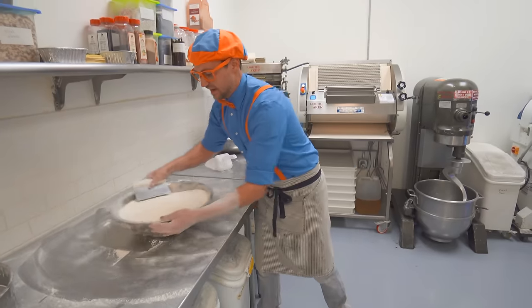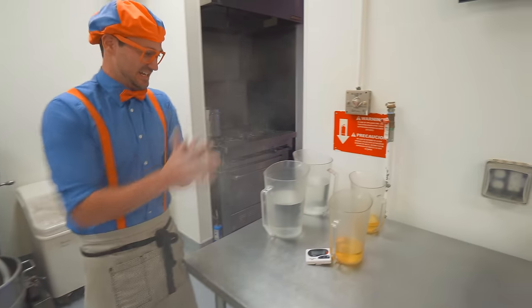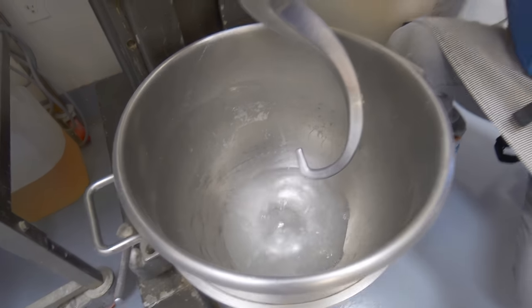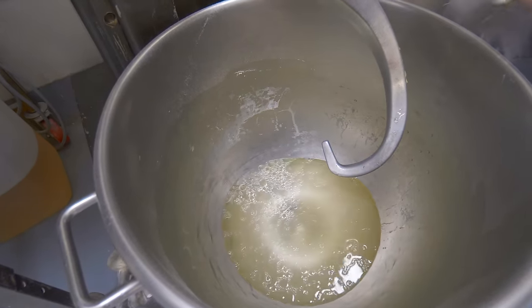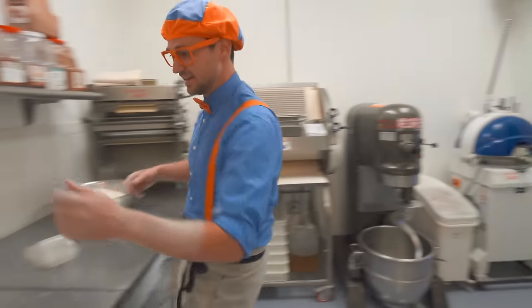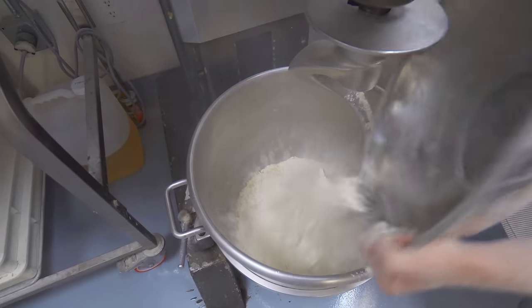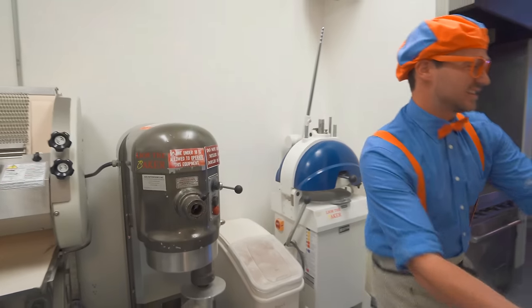All right. Now that it's nice and mixed, we need to put in the oil and the water in the mixer. This is one of my favorite parts. Okay, check it out. Okay, first let's put the water in there. Whoa! Okay, now let's put the oil. Whee! Whoa! That looks silly. Okay, now let's get the special mix. Okay, here it is. Whoa, it's really heavy. Okay, all right, let's put it in there. Here you go. Okay, all right, let's put that right there.